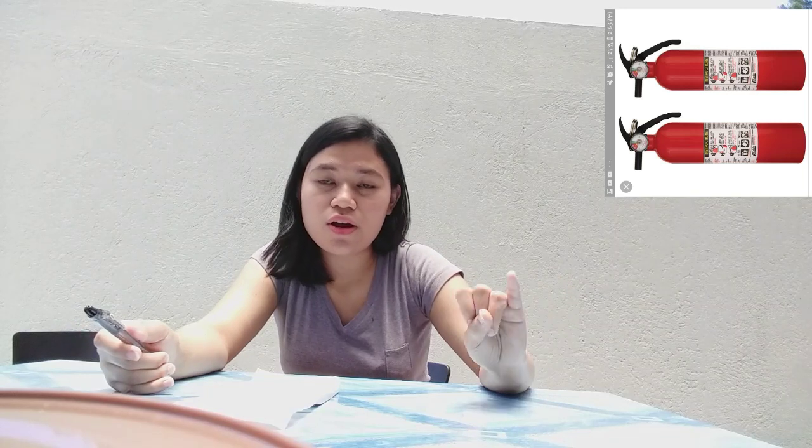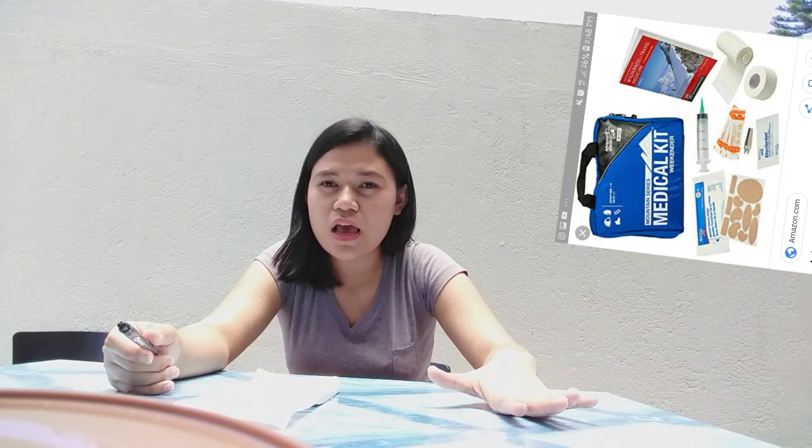So now we're going to what to do before an earthquake. Before an earthquake, familiarize yourself with the following: fire extinguisher, medical kit, exit roads, and the evacuation area or evacuation plan. Kumbaga, you have to set in your mind that these are the things you need if that earthquake happens.